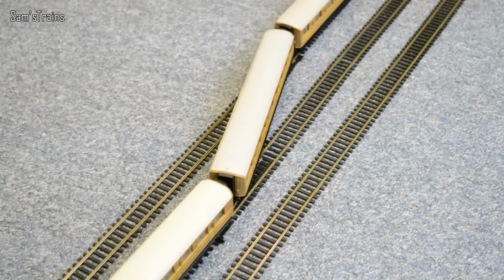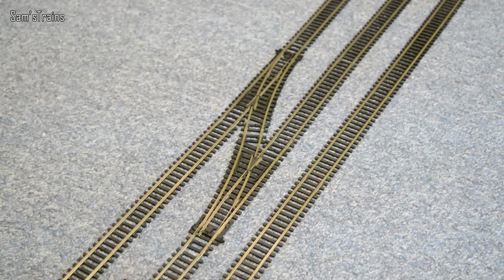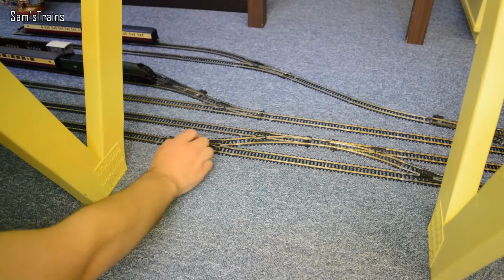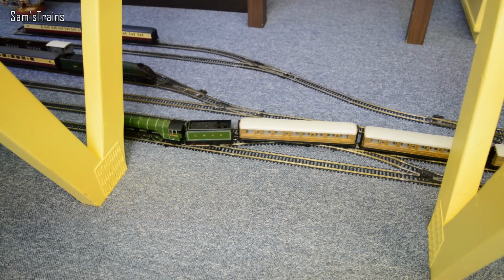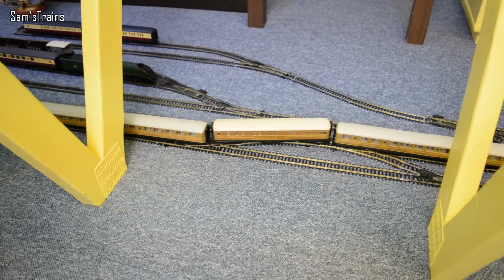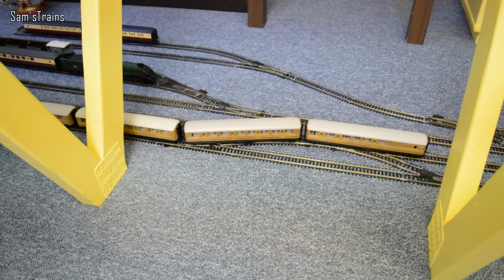Not quite there yet though. Yep, okay, and onto the inner line then, one more set of points. And here they are, so let me just change those very quick. And fingers crossed again, and once she's done this, she's where we need her to be. Yep, looking good so far. Gosh, it is lovely, isn't it, just to run a big rake of teaks like this. Alright, well, that looks good.